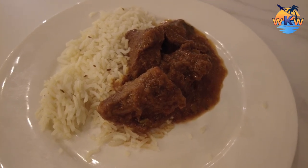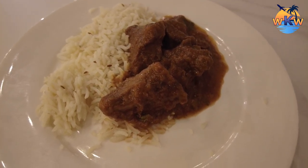Right, I'm not actually that hungry to be honest with you, but I came down just to do the video. I'm going to taste a few of the dishes, here we go. This one is lamb Rogan Josh with pilau rice. I actually love this dish.